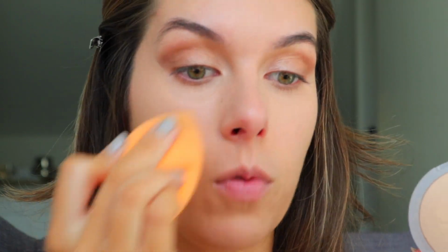Again, I'm not gonna go too crazy with the powder. I'm probably gonna have one on hand with me, and I'm gonna try and not powder around my mouth because that's where my smile lines set in. And I find that it's really hard for me to touch up that area with a regular sponge during the night if it's already been powdered. It kind of just looks like this big cakey mouth. So I'm gonna try and avoid that.